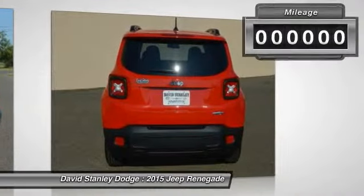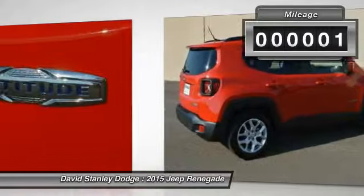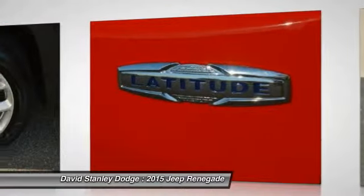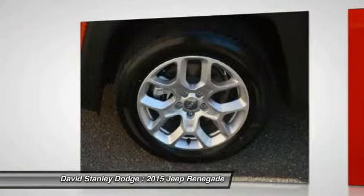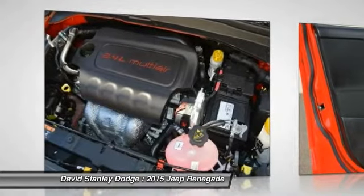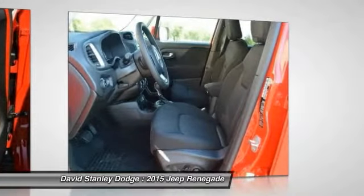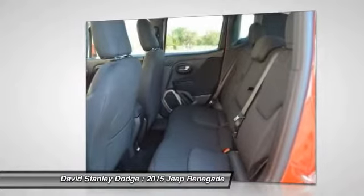This vehicle has less than 100 miles. Here are some of this vehicle's great options. Traction control, leather-wrapped steering wheel, dual airbags, power steering, front air conditioning, four-wheel disc brakes, compass, electronic stability control, rear window defroster, power windows.